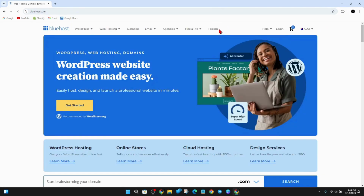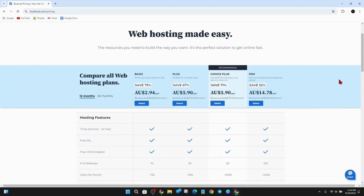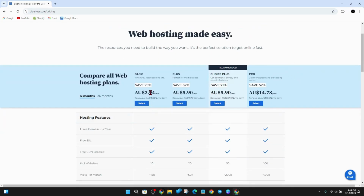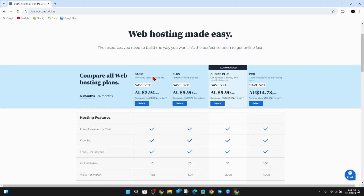All right, now let's dive into the pricing here of Bluehost. So when it comes to pricing, Bluehost has several plans or choices here to choose from, depending on whether you're doing the hosting, VPS, dedicated, or cloud. But I'm just going to quickly run through all 4. So you've got your basic plan here. The basic plan is ideal for new users or personal websites. It includes one website, 50 gigabytes of storage, and a free domain for the first year.